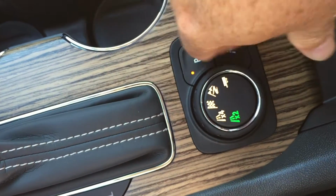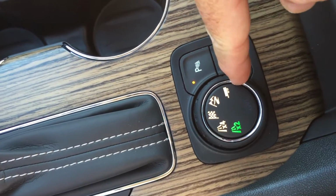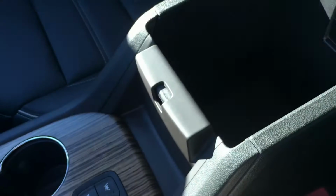Front wheel drive, 4-wheel drive. You also have a sport mode, off-road mode, and a trailering mode as well. A nice leather-wrapped armrest, which you can flip up and have lots more storage space located underneath. And you've got that beautiful all-leather upholstery continuing throughout the passenger side of the vehicle. And once again, yes, we do have more of that wood grain trim, and power windows and power locks over here on the passenger side.